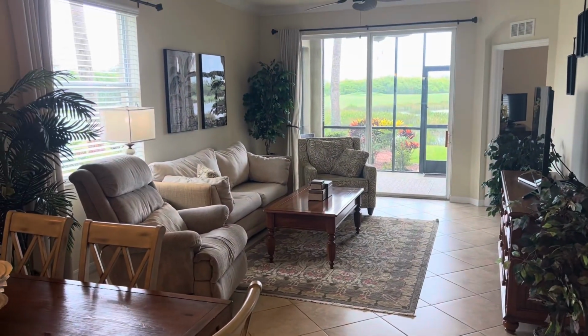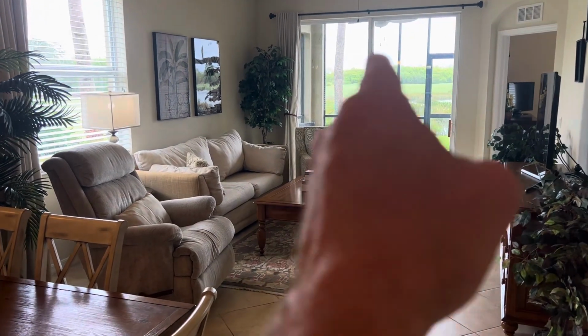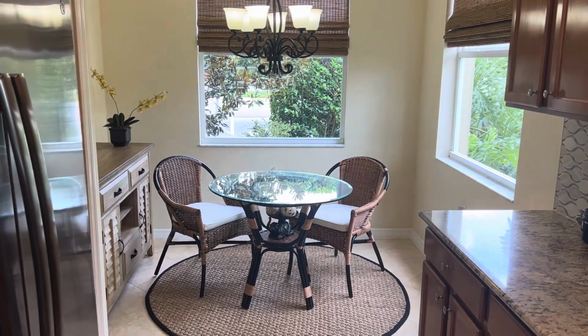Kind of looking out over this way, kind of see what you're looking at. That's, you know, your viewing angle is always looking at that, which is fabulous. Coming around this way, looking out. Got lots of natural light here in your breakfast nook area.